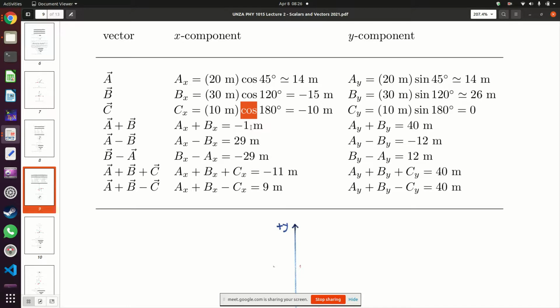And what about Bx? Bx is giving us negative 15. The size is 15, and the vector has got a size of 30. So 15 is the size. The negative shows you the direction in which the component is pointing. It's pointing along the negative x-axis. Are we clear? The negative sign shows you which part of the xy plane your component is pointing. In this case, it's pointing along the negative x-axis. So the 15 is the size.